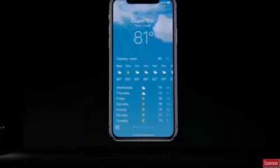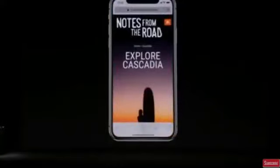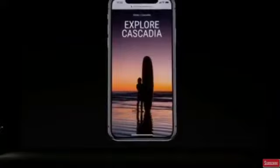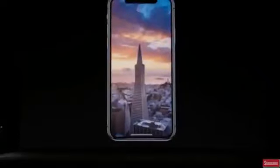Now, exiting an app couldn't be easier. You just swipe from the bottom, just like this, and throw the app right back on the home screen. Let me do that again. Just swipe right up. Let's take a look at the web. It just looks unbelievable, edge to edge on this display. And your photos, of course, are just gorgeous as well. Let's jump into this one. Just amazing.